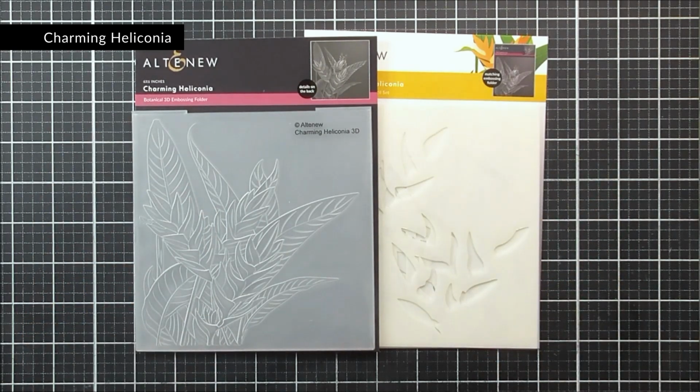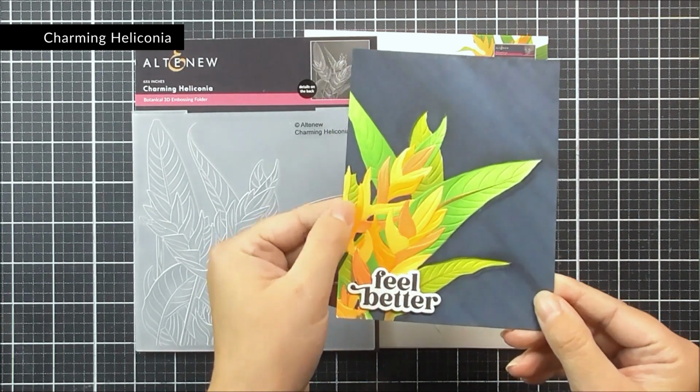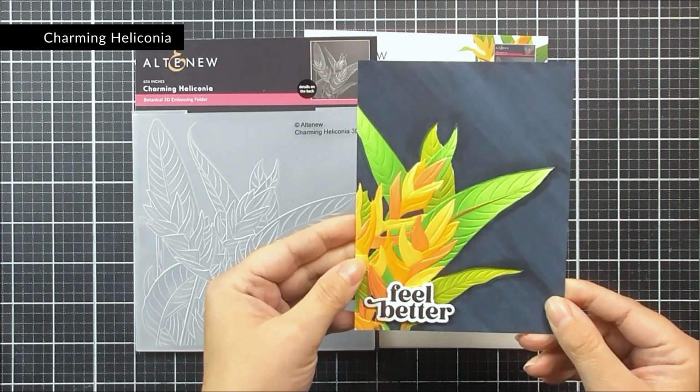As you can see here, I do have a card. What I did is I embossed, colored with the simple coloring stencil, and then I added color to the background just using an artist marker.